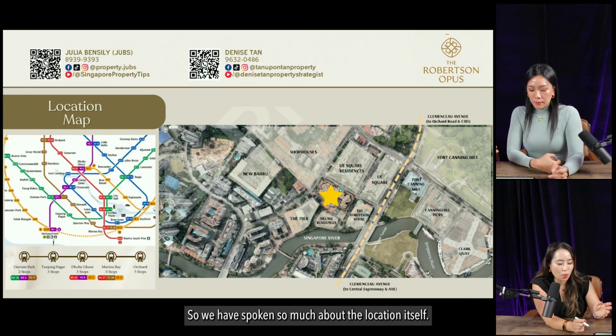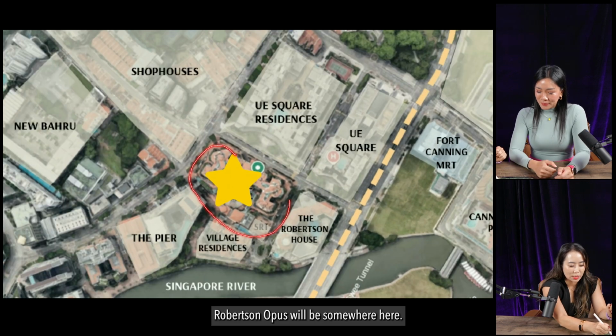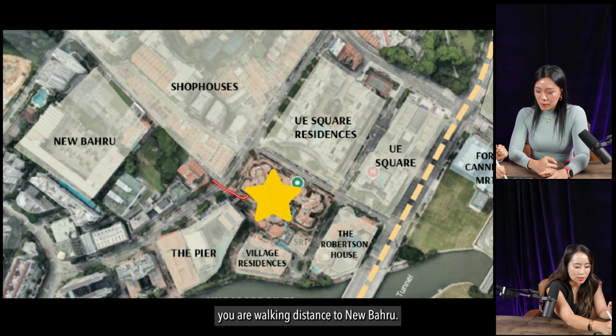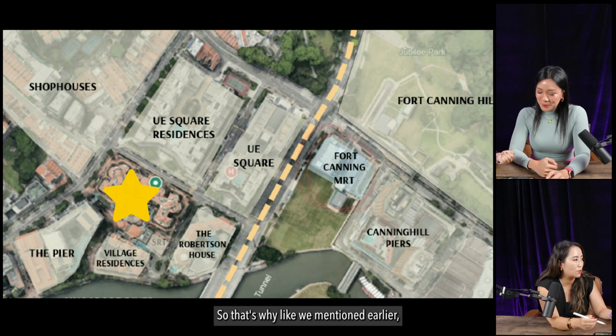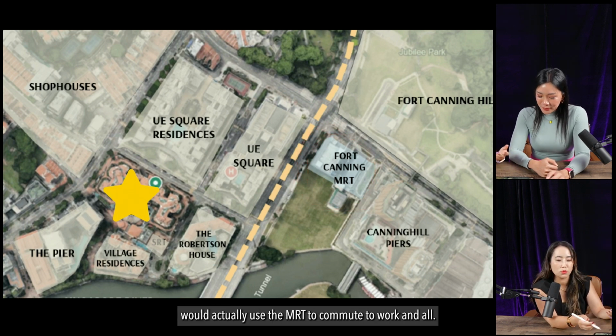So we have spoken so much about the location itself. Let us now zoom into it. Robertson Opus will be somewhere here, right smack in between a couple of other projects. You're walking distance to New Borough, and across the road you have Fort Canning MRT. So that's why, like we mentioned earlier, I think most people that stay here would actually use the MRT to commute to work and all.